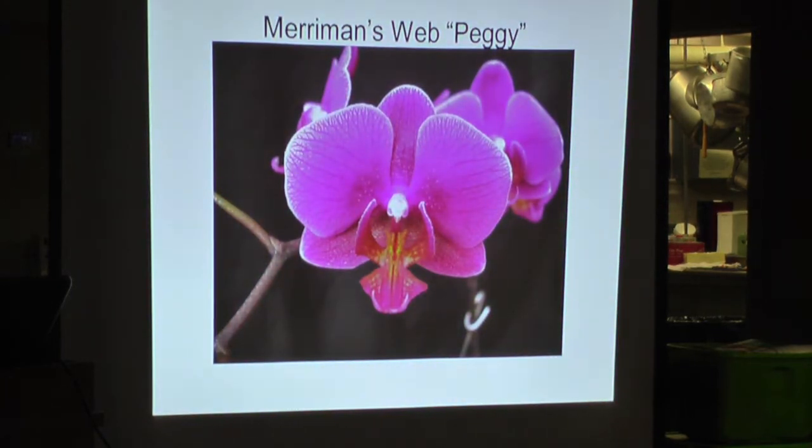And here was another Carmela cross. These are really pretty little flowers. There were just clouds of them. It's like 50, 60 flowers. It was a great, great plant.